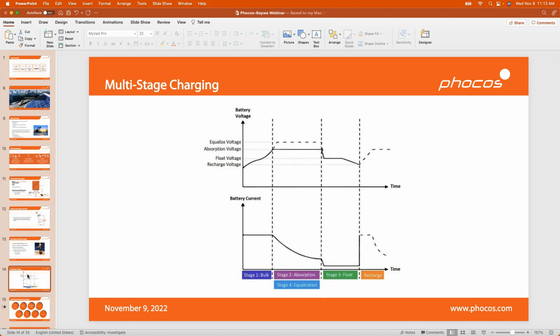The second stage is absorption, which is also referred to as a soak or a top-off stage. Basically, current is dropped so that the voltage is held constant for a controlled period of time. So this gives the battery the opportunity to absorb the charge completely and fully. The third stage is the float stage, which is a lower voltage trickle charge that is delivered to really maintain the battery's full charge without overcharging it. This is mainly to counter the high self-discharge nature of the lead acid batteries.